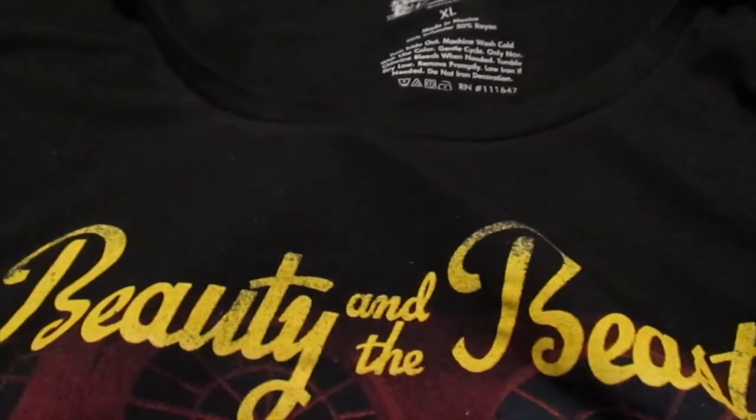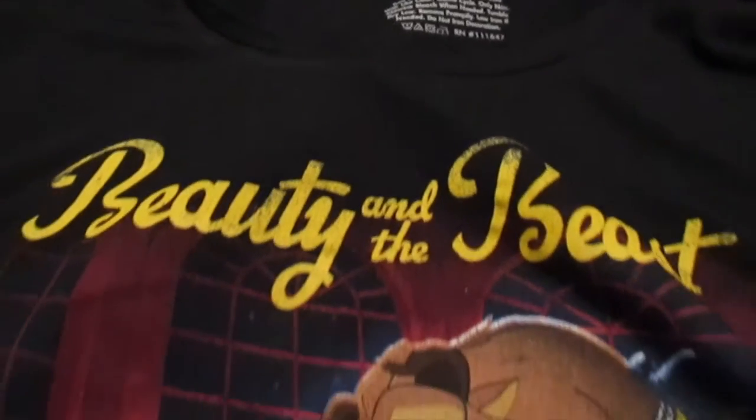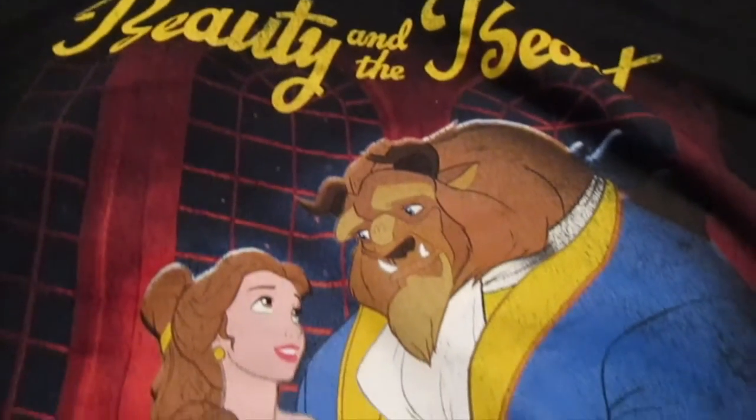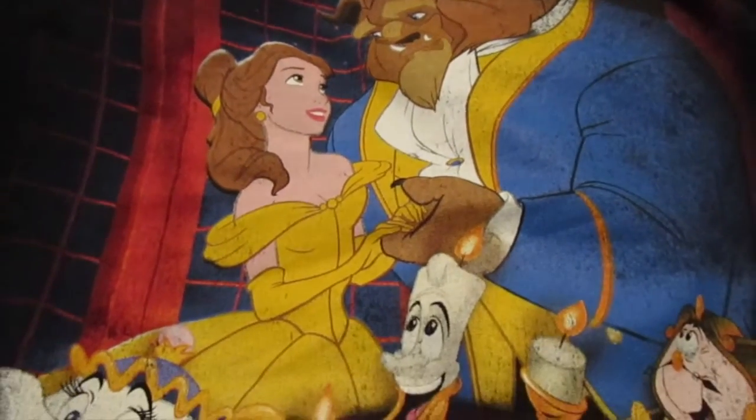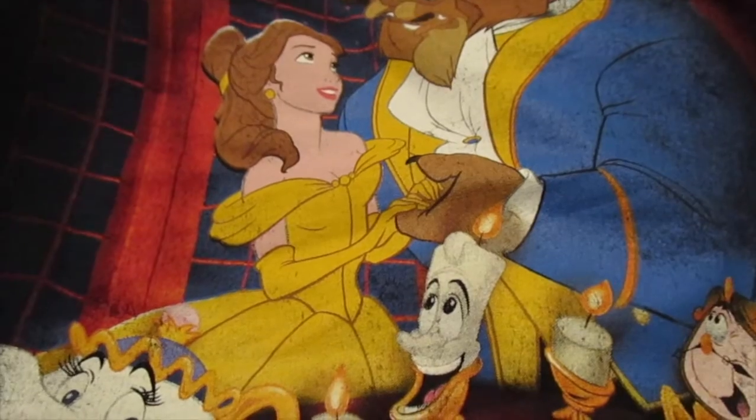If you haven't guessed it, that's right, I got a Beauty and the Beast shirt. For anyone that knows me, I am obsessed with Beauty and the Beast. Beauty and the Beast has been my favorite Disney movie since I was little.